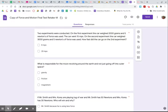Two experiments were conducted. On the first experiment, the car weighed 2,000 grams and 5 newtons of force was used. The car went 15 miles per hour. On the second experiment, the car weighed 3,000 grams and 5 newtons of force were used. How fast did the car go on the second experiment? The car weighs 3,000 grams and 5 newtons of force were used.